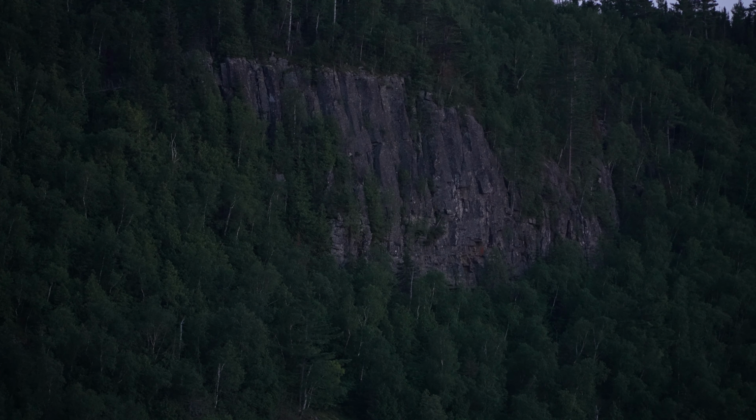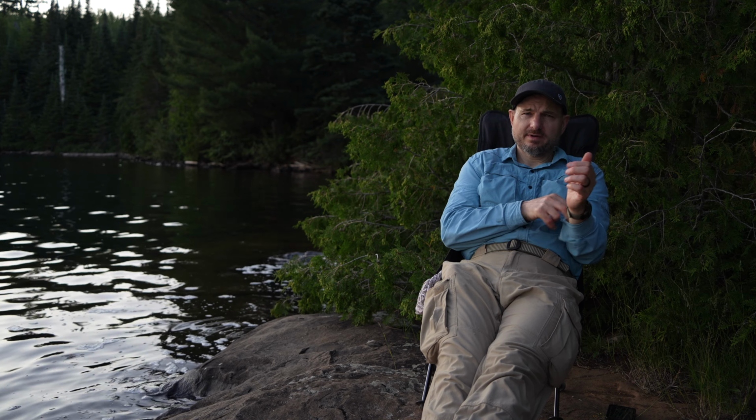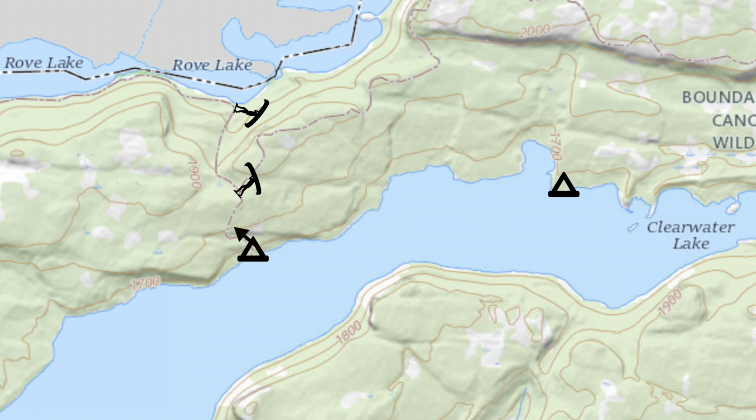The missions tomorrow are substantial, and it should be warm, too. It's gonna be a hot day. I'll have to drink a lot of water. I probably have about a half a mile to paddle up Clearwater. Then I've got about a 300 rod portage.